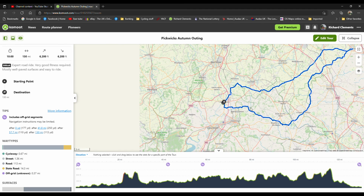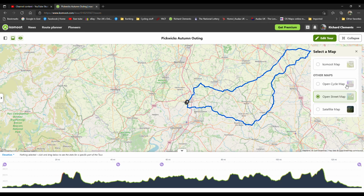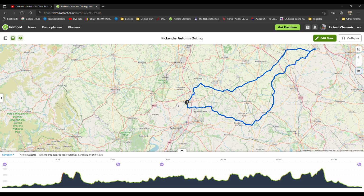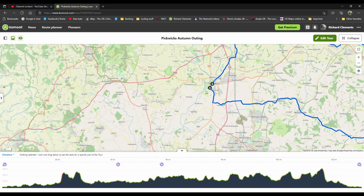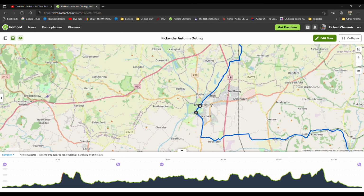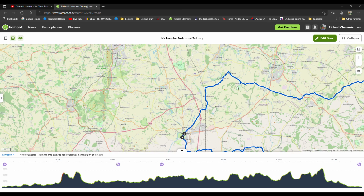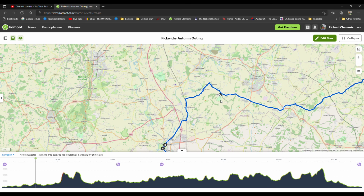So as you can see from the map, it starts and finishes in Tewkesbury. We head out from Tewkesbury to Eckington, skirt round Bredon Hill with its little monument on the top. And there's an info control at Elmley Castle, because you could cut round here and cut a bit of distance off. So Mark's put an info control there just to make sure everybody goes the right way.